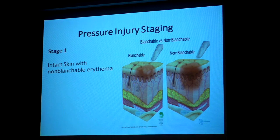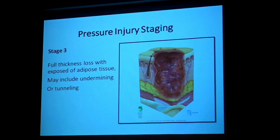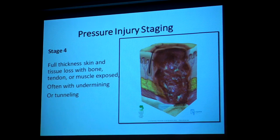In stage one, you notice that the skin is intact but has non-blanching erythema. In stage two, there's partial thickness loss with exposed dermis, maybe an intact or ruptured blister. Stage three is full thickness loss with exposed adipose tissue. So now you can actually go down and see the adipose tissue, and it may include undermining or tunneling. It will look like a deep wound. Then stage four is full thickness skin and tissue loss with bone, tendon, or muscle exposure, often with undermining or tunneling. So this is now reaching a severe stage, right?